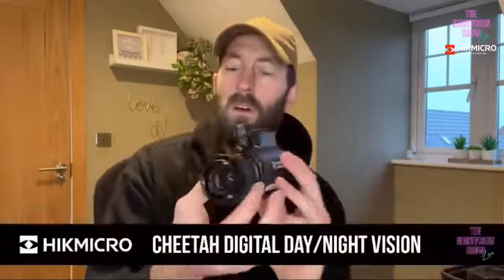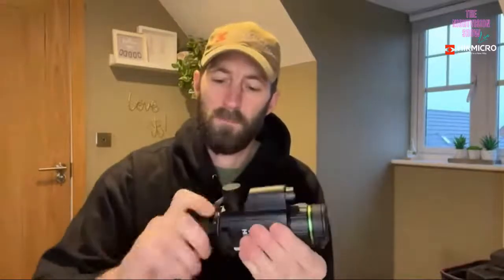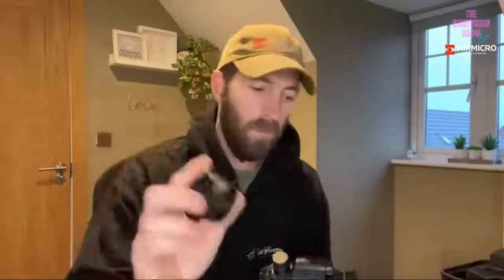So I'm just going to show you quickly how to set up the Hikmicro Cheetah as a dedicated rifle scope with a mount and the eyepiece that comes with it. Now the unit itself is ready for the bayonet fitting. Simply unscrew that and it comes off. Keep hold of that, don't lose it.